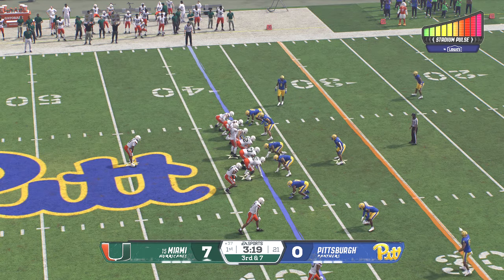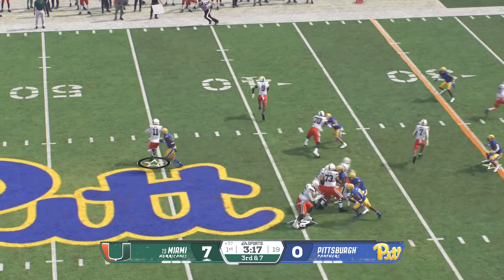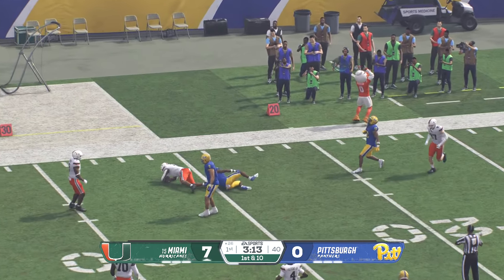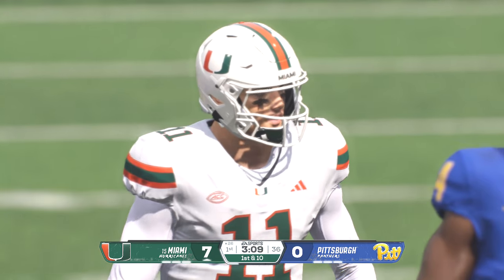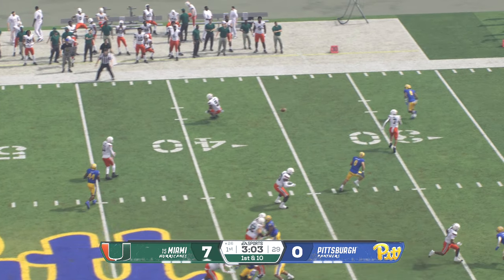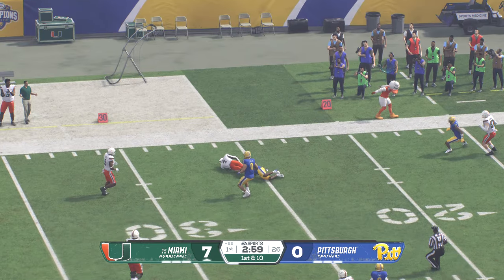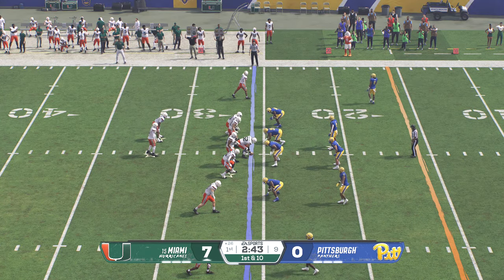After the incompletion, they line up here for a third and 7. Off the play fake, looking to pass it. He bought some time, now lets it go. Grab near the sticks. It's Daniels. That's good for first down yardage now at the 26. Well, it's third down. The defense knows he's going to get the ball. You still can't stop the quarterback finding this receiver to be able to pick up another first down for this offense. The Hurricanes pick up enough yardage for a first down.